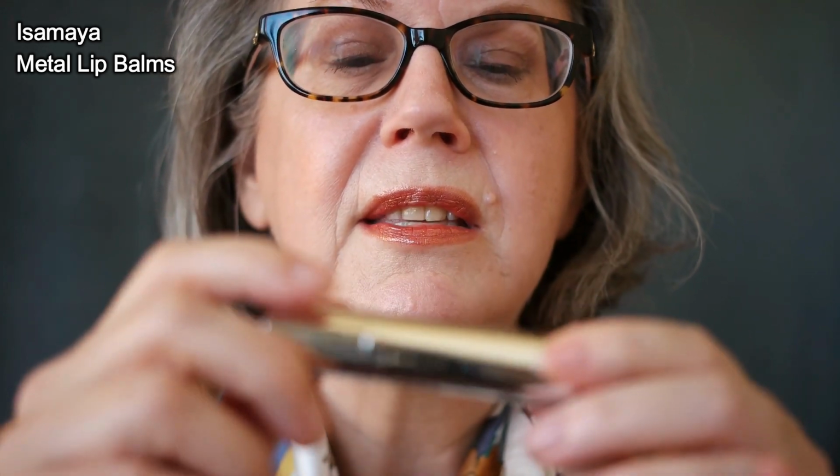The only issue that I see with this is that it does not state what the name of the shade is on the outside of the case at all. So if you have multiple shades of these, you are not going to have a very easy time figuring out what is in here unless you can just look at the lipstick and guess based on the color. Unless you have really good eyesight, you can't even really read this sticker that is on the inside. It is very small print.